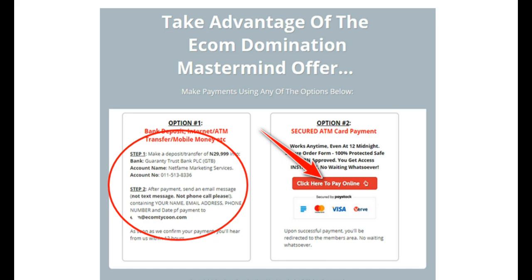I think at a point, they'll send a token or something to your phone, a pin to put into the website. That's to verify that you actually own the card. Because imagine if somebody is trying to use your card and they send the pin to you, the person cannot proceed. That's a security measure. But if they send it to you, you supply it, and boom, the payment goes through, and you'll be instantly redirected to the membership area where you get access to the e-com domination mastermind.